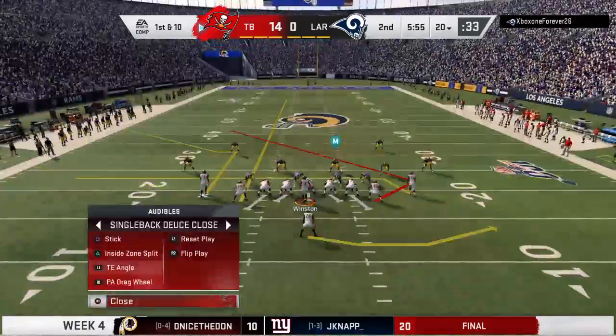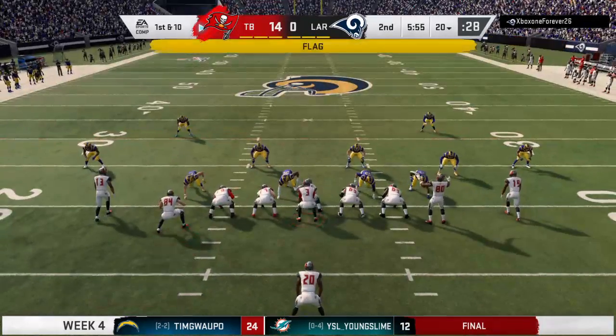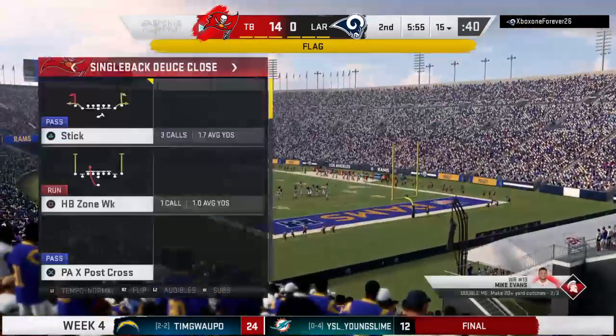The offense back out there at the line, ready for their next drive. It's been a good first half so far. They're up 14-0. Points here that could really put them in command before intermission.